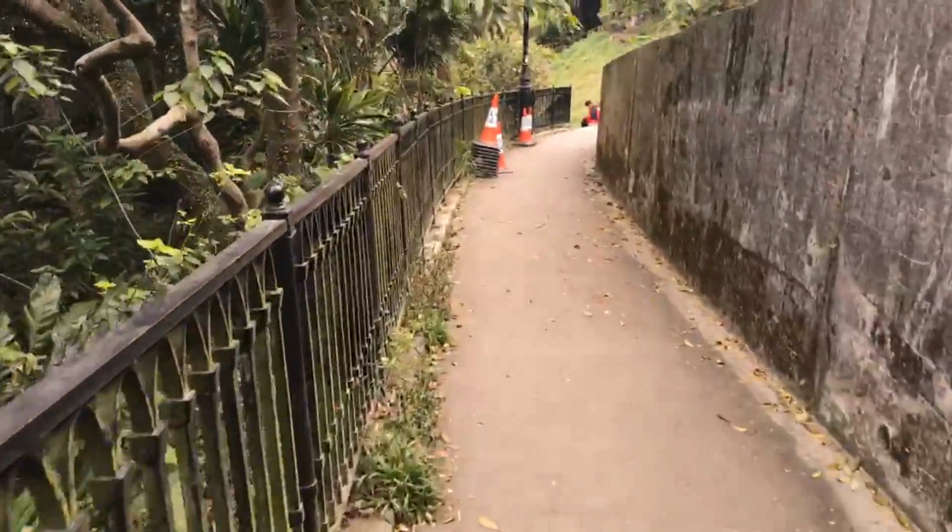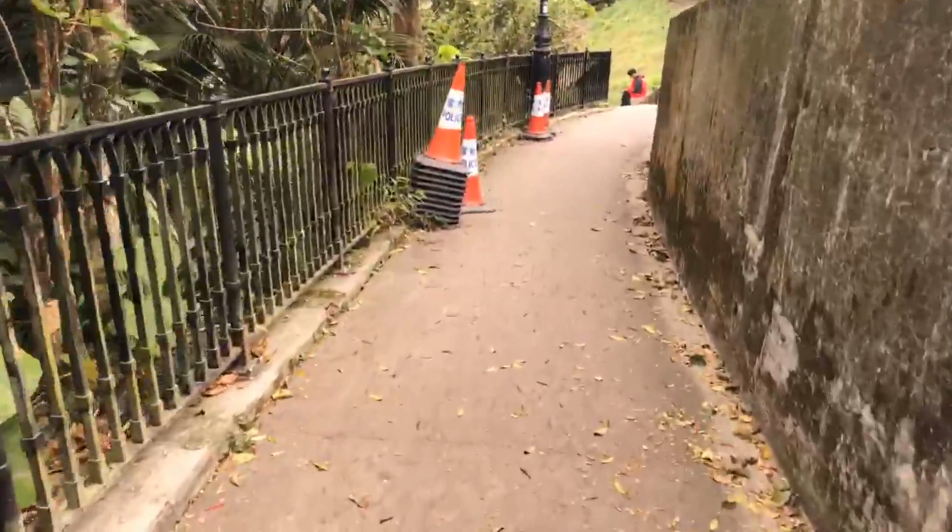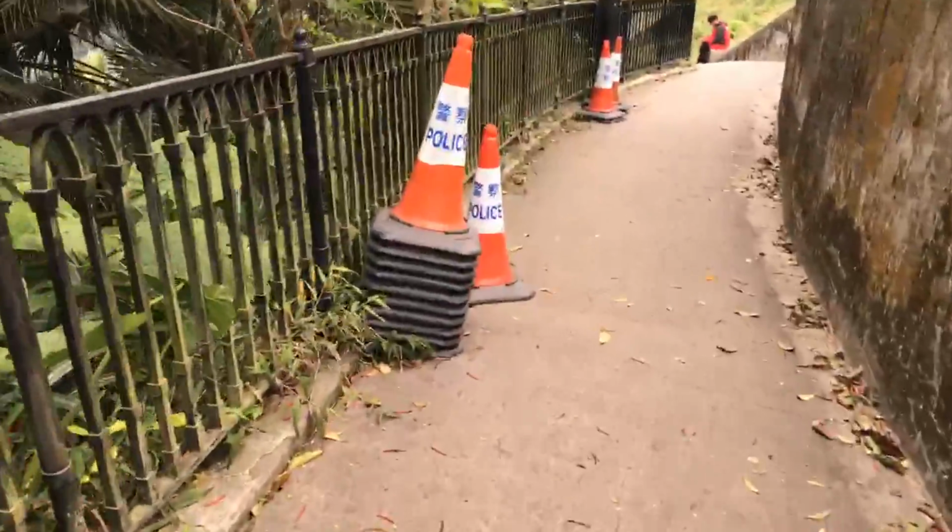Whoa! The grass was making noise and scared the heck out of me. I thought it was a snake. Yes, there are snakes here in the grass.